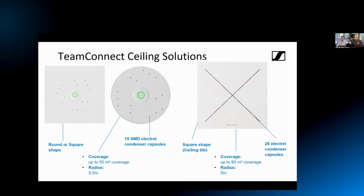That's a square shape. It's designed to drop in on a drop ceiling grid, so 600 by 600 or 600 by 1200 tile. With the TeamConnect medium that came along after, you can see that's a round shape. That was mainly designed so you can cut it into a tile or a set ceiling, much like a ceiling speaker. And the idea is that it blends into the rest of the hardware that's on the ceiling there.